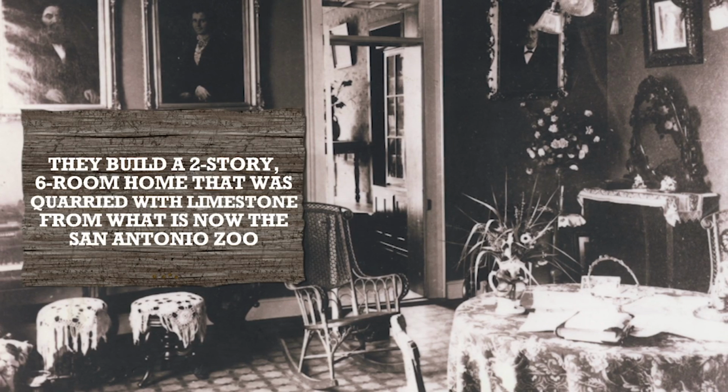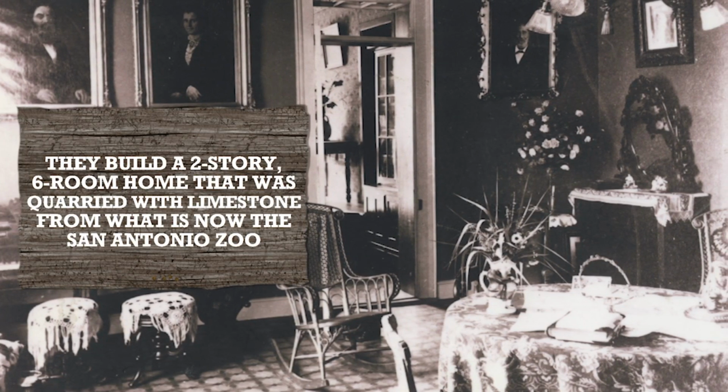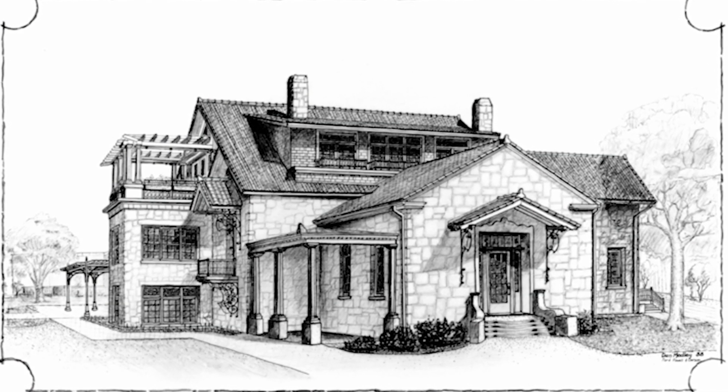It was fairly modest. It was a two-story, six-room home. And when he did, it was quarried with limestone from what is now the San Antonio Zoo. The home has gone through a lot of changes since it was built more than 150 years ago.